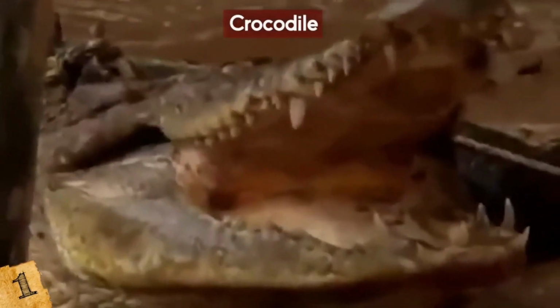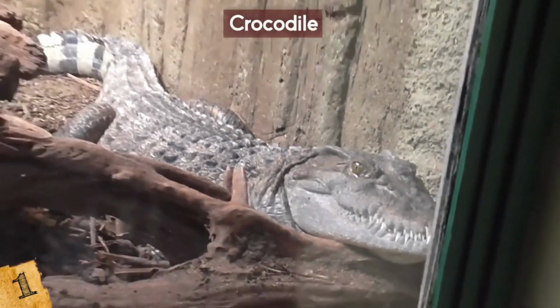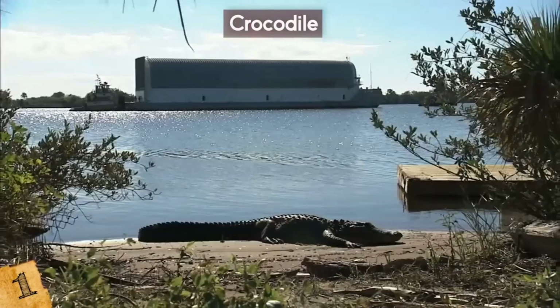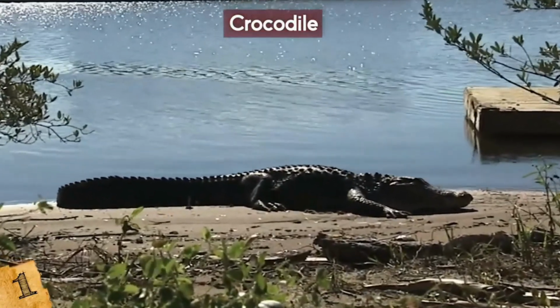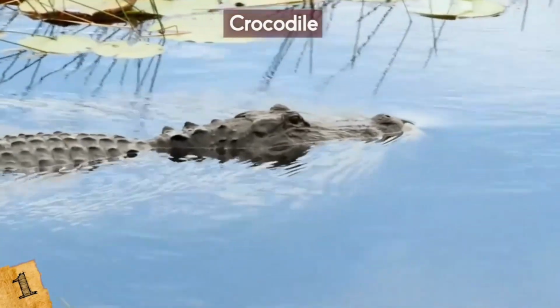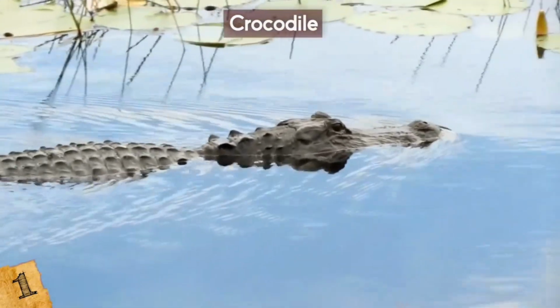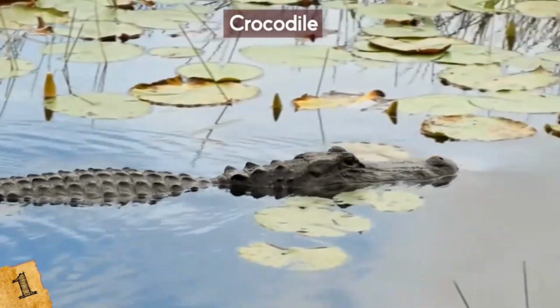To make matters worse, they're nocturnal hunters, so you don't even see them coming a lot of the time. Ironically, we are a bigger threat to crocodiles than they are to us. We kill them to make things like handbags, and their meat is eaten worldwide. Plus, we are destroying their habitats through our constant expansion. The International Union for Conservation of Nature has placed species like the Chinese alligator and the Siamese crocodile on its endangered list. For animals with such a fearsome reputation, the crocodile is surprisingly persecuted.